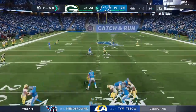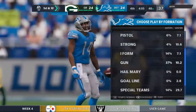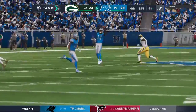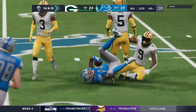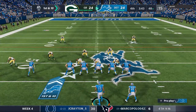Now they'll throw here out of the gun. And he delivers a strike, complete to Watkins. And they work this well upfield across the 45. A pickup of 24, and that's where the play began, the 24-yard line. Clock running, under 4 to play now as they come up on 1st and 10.